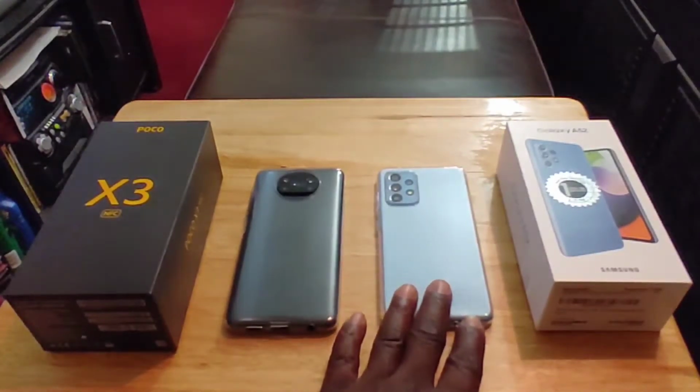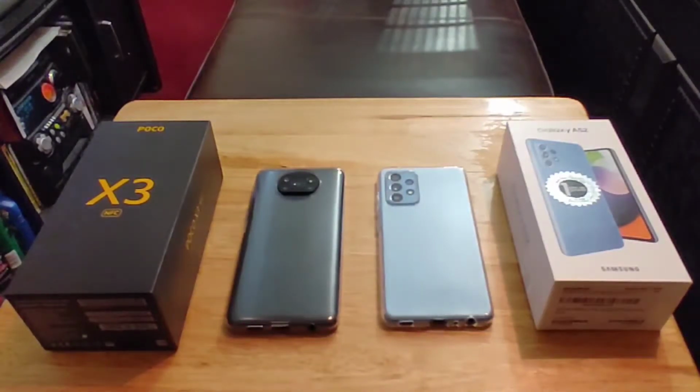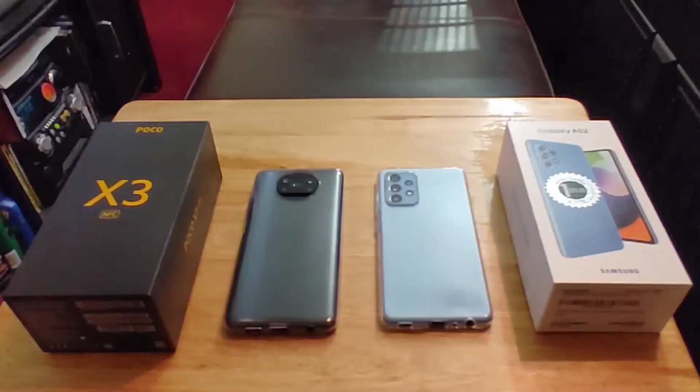Now with the A52, the price varies depending on what variant you get. You get the 4G, it's going to be around 360. If you want the 5G variant, you're looking at anywhere between 450 and upwards, I'd say upwards of like $500. So it's just going to depend on if 4G is not an issue, or do you want something that's 5G, more future proof. So it depends on you. But with both phones, you're going to get really good value as far as money's concerned.